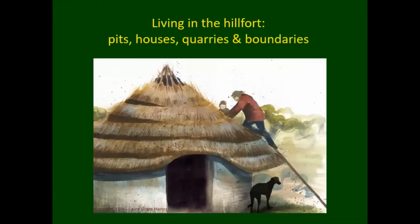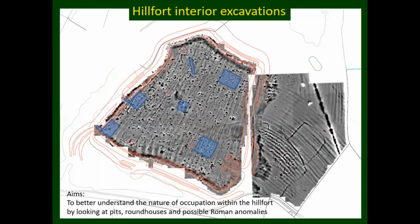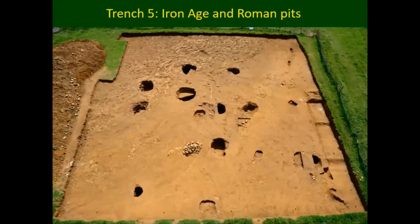Now, moving inside the Hillfort, we looked at a number of different areas to try and get as broad a picture of life in the Hillfort as we could. We started off by looking at a selection of pits, and this little cluster just inside the Hillfort entrance seemed to be a good area to target. And it did prove to be really interesting, because what we got to add to the excavation from 1967 was a really broad date range of pits, from the Iron Age all the way through to the early Roman 1st century AD transitional period. So it shows that activity on the Hillfort did carry on in some form into the early Roman period, and just beyond the Roman conquest.